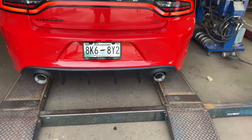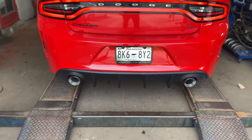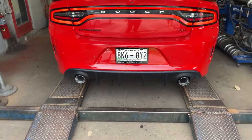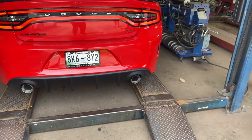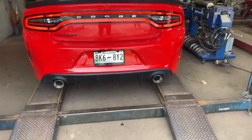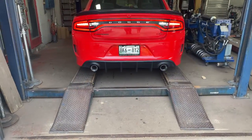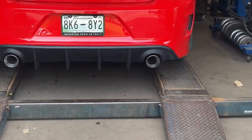Not bad. Oh, I like it. That's actually a really good combo. I've never heard them like that. They're usually a lot more raspy. Yeah. Well, obviously the Vibrants are helping.